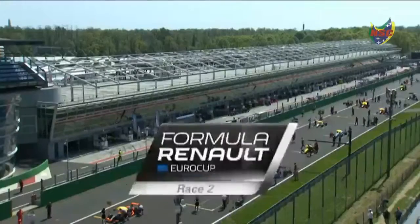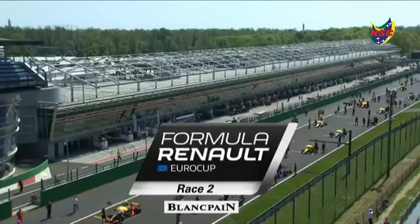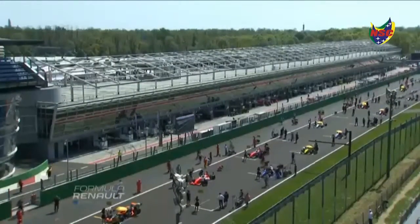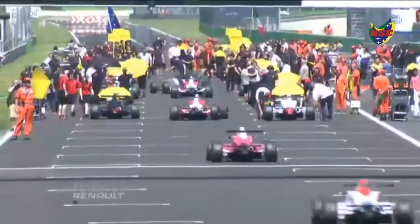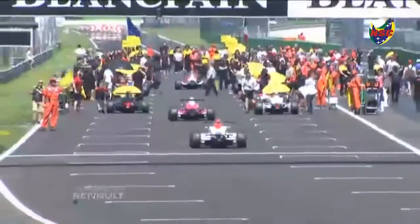Welcome along to Monza in the beautiful sunshine in northern Italy, ready for the second race of the weekend for the Formula Renault Euro Cup, round 4 of the 2018 season. The cars, as you can see, are on the grid. The umbrellas are up to try and protect the drivers. Yesterday, it was as high as 30 degrees air temperature and just under 32 degrees track temperature.